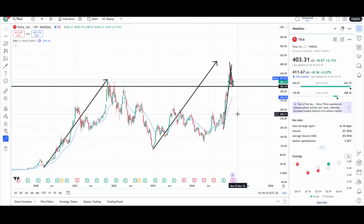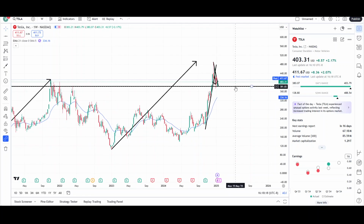Looks like the pullback could be coming to an end because it needs to stay above the 380 level for it to continue higher. If it falls below it, and it falls below it severely, then it could lead to a decent size decline. But right now, since it's still maintaining support, it tells me that the trend has a good chance of continuing higher. So we'll see what happens for Tesla.